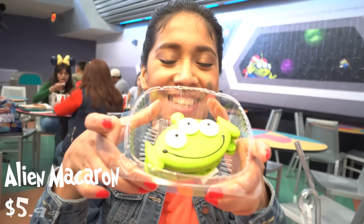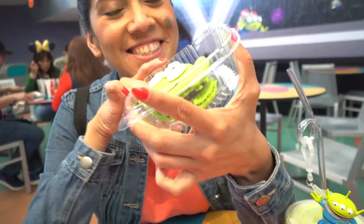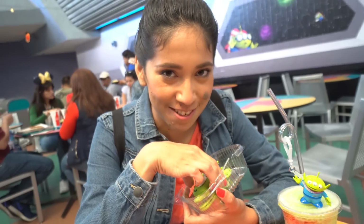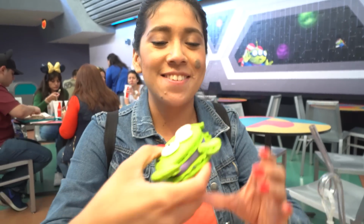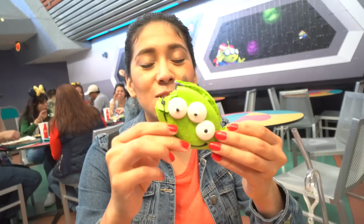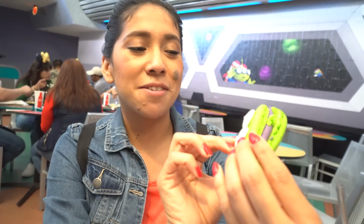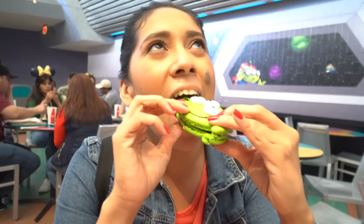So this little guy is a green alien macaron. Doesn't that look so cute? I don't want to eat him. I just want to keep Instagramming him. But it's okay. I have to eat him at some point. Here we go. So far, this is probably my favorite macaron. It's so good. I just want to eat more and more and more.